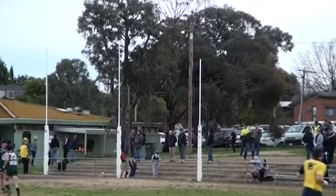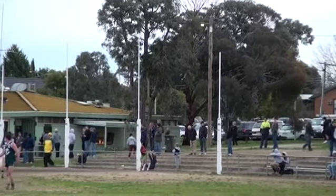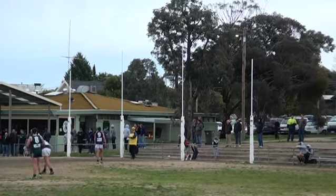Right foot kick from Grubb has just faded to the left. It's going to be one behind. He's got 0-4 for the day, Josh Grubb. Another one who's had the goal kicking woes.